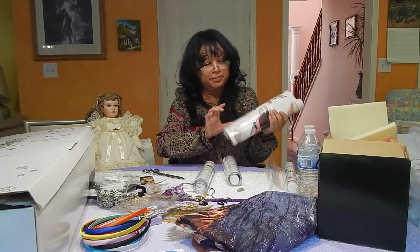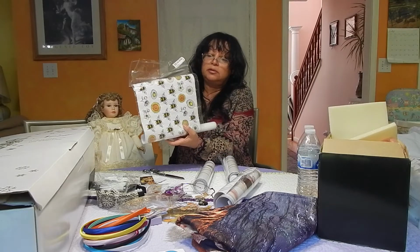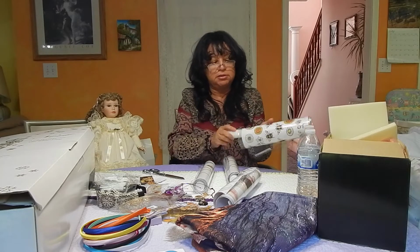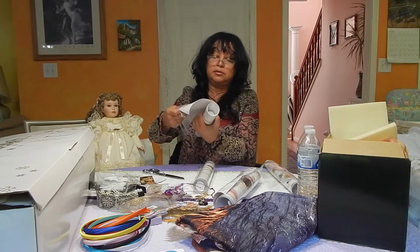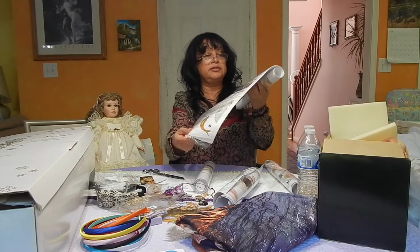And then I had this bumblebee one for something else that I'm going to be doing with bumblebees. Got another one. Ah, these ones are flowers. I really like these flowers.